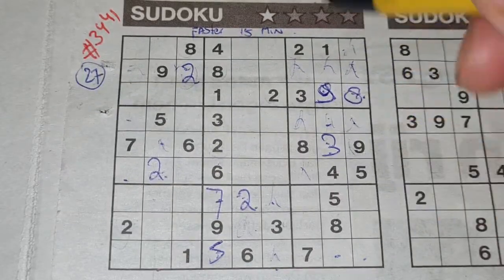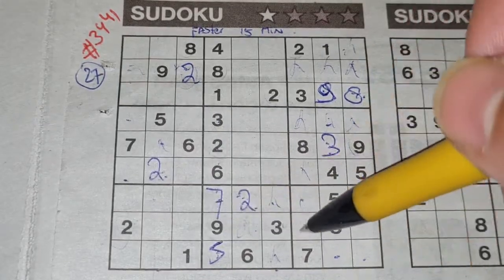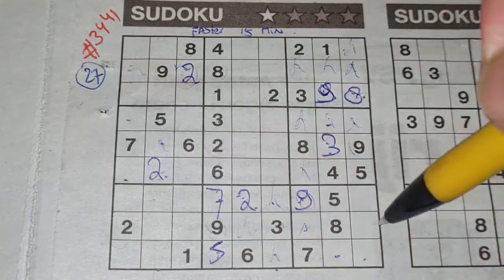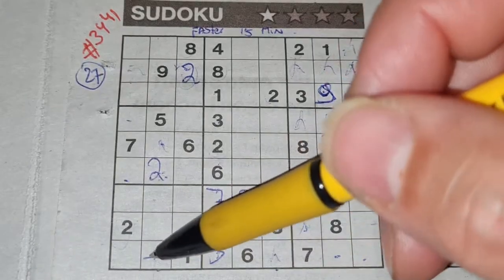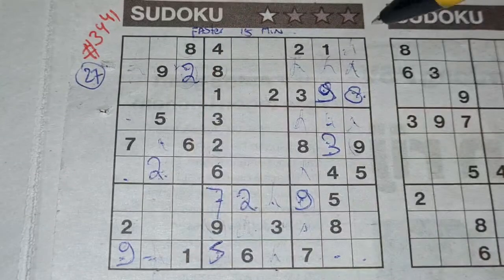9 in the last column. 9 in the column next. So in that column, the only two places for the 9 should be here or there. We see that 9, no 9 there. 9 should be here. 9 in this row, 9 in the row below. So in the last row, the only two places for the 9 should be here or there. We see that 9, no 9 there. 9 should be there.